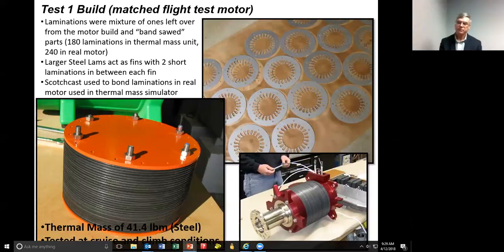Down in the bottom corner, you can see one that was actually the flight motor that we flew. But from there I had quite a number of additional lamination plates that were the cooling fin. I went off and built the thermal mass of steel plate that went in between those cooling fins and built a representative thermal mass simulator of the flight motor that you see in that bottom left corner, that represented the motor. It had 180 laminations because that's what I had on hand. The real motor had 240, so it was quite representative, and it had all the processes of bonding the laminations together like it's done in the real motor. So that was a thermal mass of 41.5 pounds of steel that I could then test.